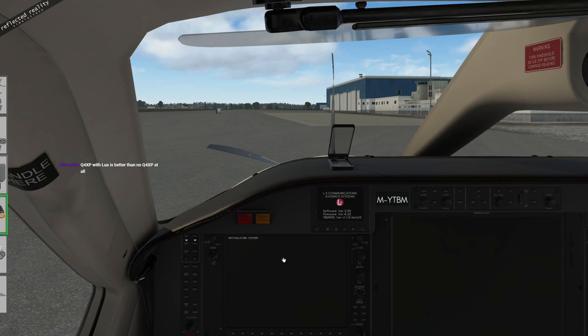Yeah, it's a super aircraft, Yearning. It's one of my favorites in the simulator.